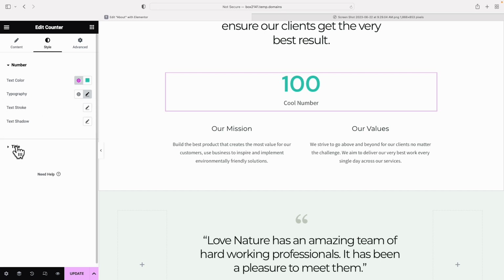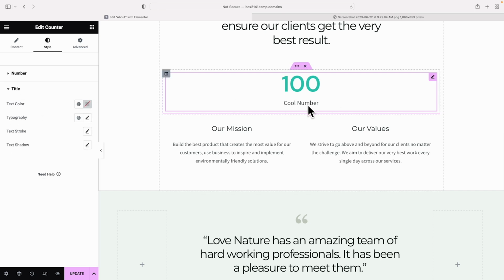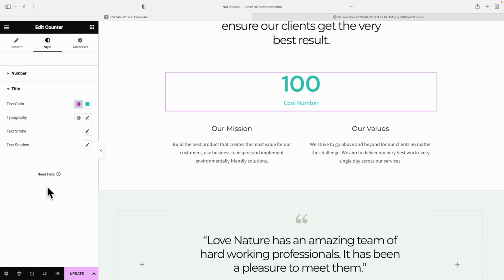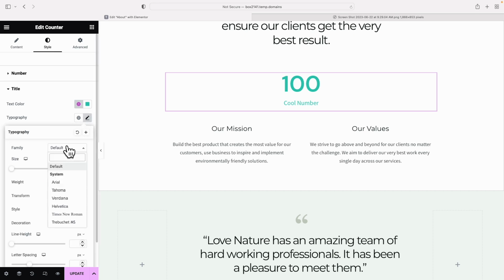And then we can go under Title and we can actually change that for where it says cool number, we can change the style of that as well. So if we wanted to change the text to the green color for that, we can do that too. And Typography, I'm going to choose the same font, which is DM Sans.